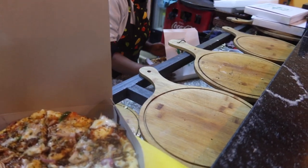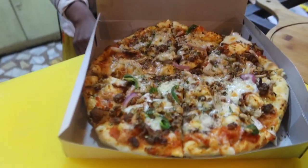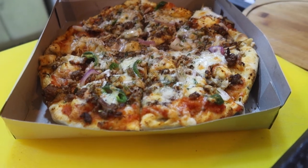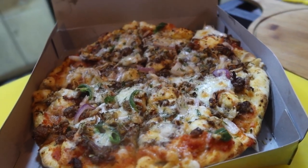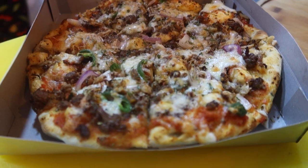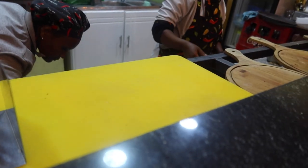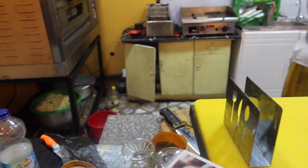Okay, so my pizza is ready. This is what the kitchen's looking like. That is freshly made right now. Here special, no? Tuna, chicken and almond. Here, any other? Here, shrimp. Authentic pizza, late night.